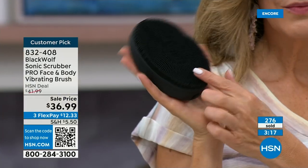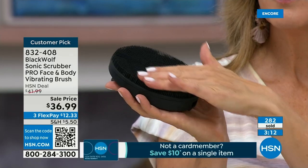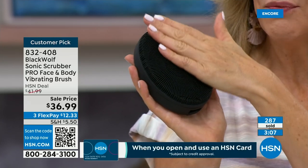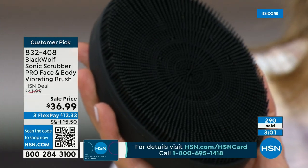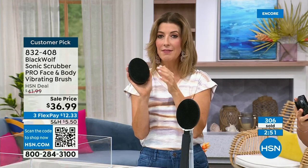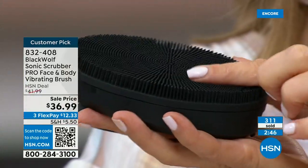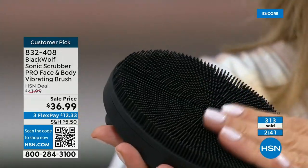So you're exfoliating, you're cleansing, you're massaging, you're detoxifying, all with one brush. Can you see these little silicone bristles? They feel soft right now, so they're not gonna be pokey, they're not gonna be scratchy. Sometimes those spinning brushes can almost feel too harsh. Let me tell you, everyone who wrote a review really appreciated that even if they have sensitive skin, they felt like this was very comfortable and it wasn't irritating, but yet still exfoliating because you get that vibration and you get the silicone bristles all working in tandem.